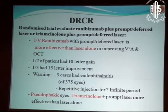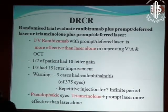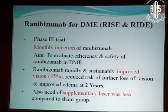The DRCR network is a multi-centered randomized control trial which is happening in the US at various centers, and very useful clinical information has been acquired through this, which has very clearly shown that anti-VEGF, or intravitreal ranibizumab, is more effective than laser alone. The RESOLVE study, the RISE and the RIDE study have very clearly shown that there is improved vision, meaning with the anti-VEGF use, we started talking about improvement in the vision.